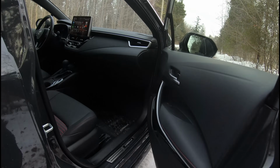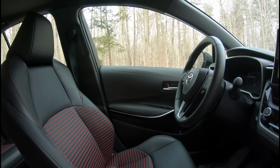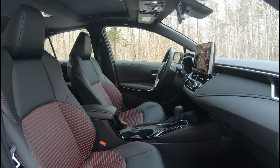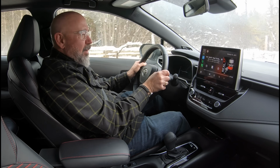In terms of spaciousness, well, lots of room for you and your front seat passenger, that's for sure. A little bit of storage around, a couple of cup holders here. Love this armrest, which is adjustable. There's a little bit of storage underneath the armrest as well.